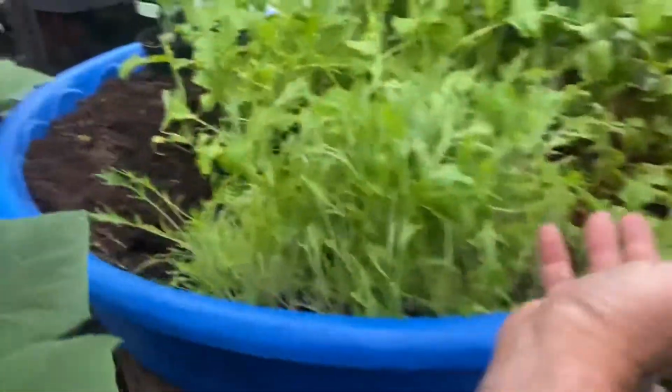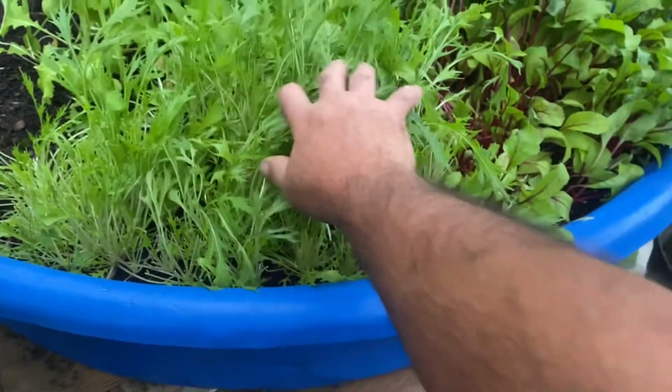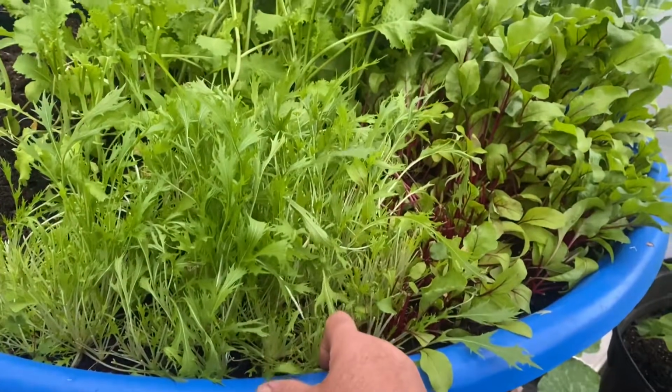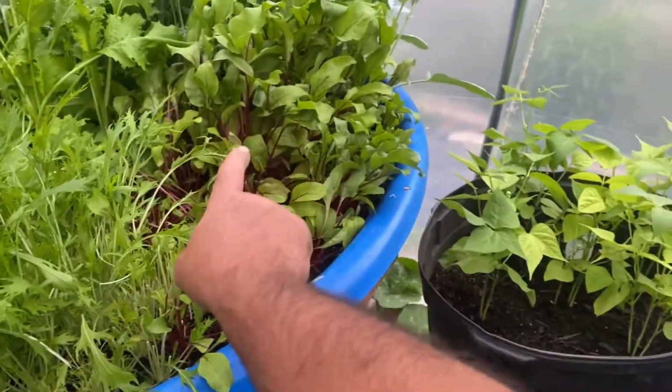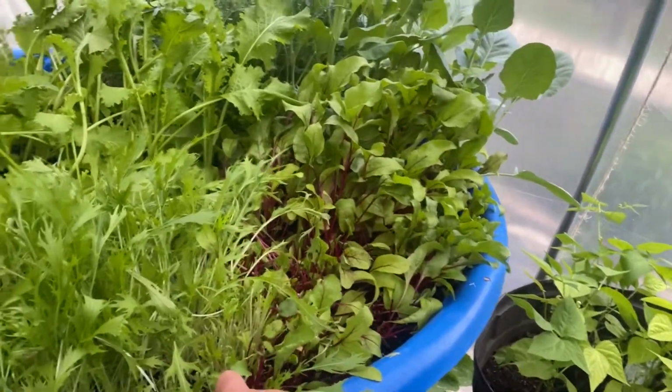This one I'm trying to clip away at. The Mizuna does really well. This is Mizuna Summer. Got that from Baker Creek. Does well. I reseeded some more of that. The beet greens do really well in here. I reseeded some more of those.